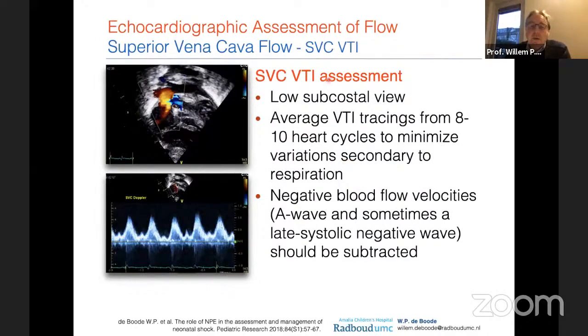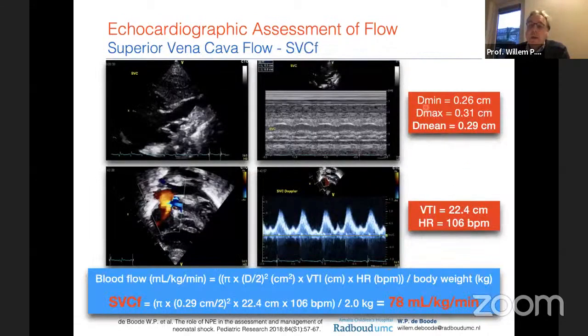The velocity time integral can be assessed in the low subcostal view, and you have to average 8 to 10 heart cycles to minimize the variation secondary to the respiration. And there you have the positive and negative blood flow. It's a reticulate flow, and if there's a negative blood flow, you have to subtract that from the VTI. And with that, if you've got the minimum and the maximum diameter, you've got the mean diameter, the VTI, the heart rate, you can use the same formula to measure SVC flow. In this patient, 78 mL per kilogram per minute.